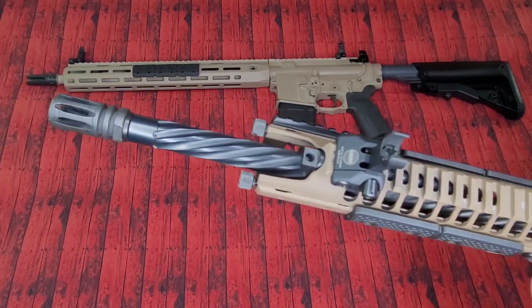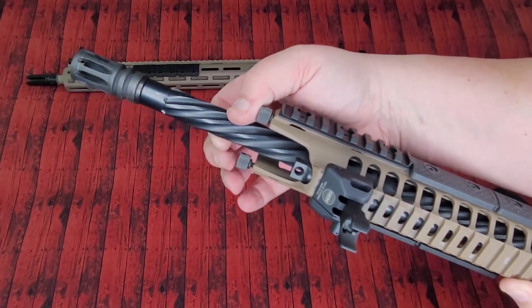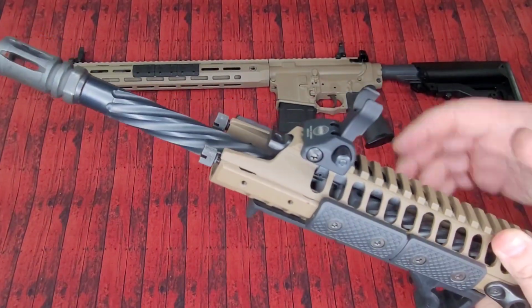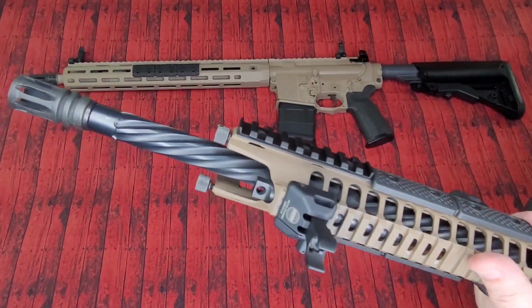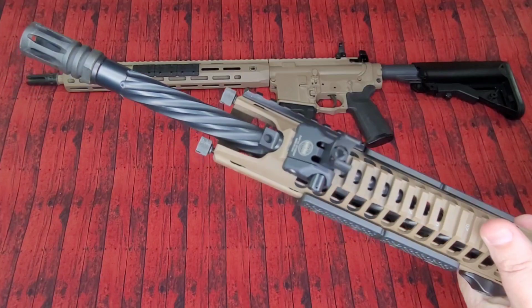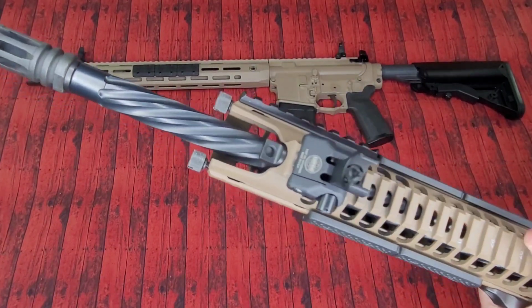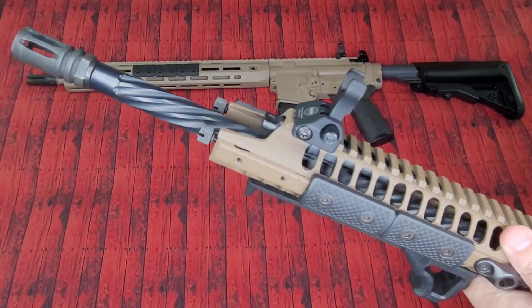16-inch cold hammer forged nitrided barrel with this beautiful spiral fluting that not only looks amazing, but also acts as a heat sink because each of these little spirals gives you additional surface area from which heat can escape. So not only functional, but also beautiful too. Short stroke piston operating system with adjustable gas block on here for suppression.